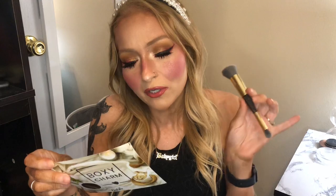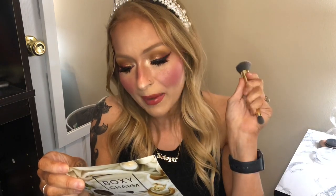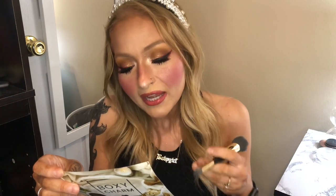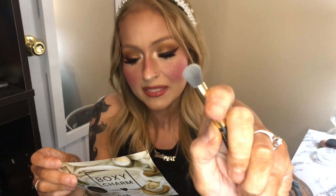All right. So Billion Dollar Brows Sculpting Duo Brush, the simplest tool to achieve the perfect contour. So the contour side is a densely packed angled brush that applies to target areas, then buffs and blends for a sculpted look. The highlighter side, which is this side right here, is a tapered brush for precise blending to enhance smaller features on the face. So you could definitely use this to highlight down the bridge of the nose or maybe even highlight the inner corner. And then this side, they're wanting you to use it to contour. This is not densely packed though. I'm gonna tell you right now, it's not densely packed.